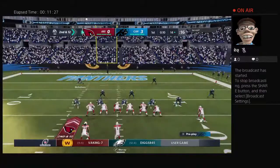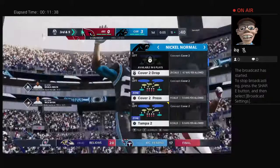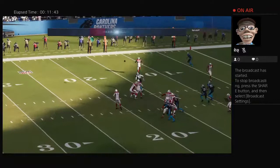From the gun, Murray is going to hit his man out of the backfield. Complete. And he's brought down just outside of the 10 at the 11. Call it a gain of 3. And that'll lead here to a third down. That's the end of the first. 3-0 after one.